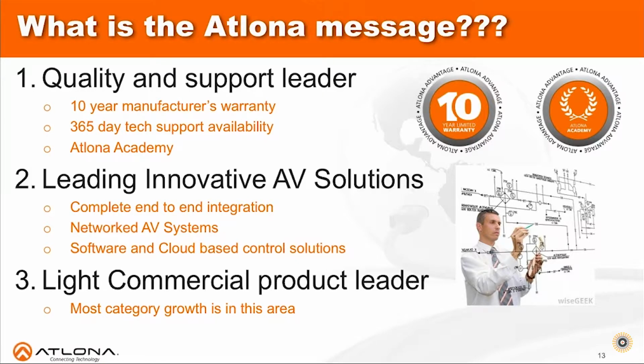Sure. Thanks for the feedback and for your whole organization committing to that. So point number two, Atlona is a leading innovative AV solutions provider, and not just with HDBaseT and HDMI, where we've started and have been a proponent and a leader right from the beginning, but even in new programs like networked AV solutions through our OmniStream program, and through a new software cloud-based control program called Velocity that I'll highlight in a little bit that we're releasing this year as well.